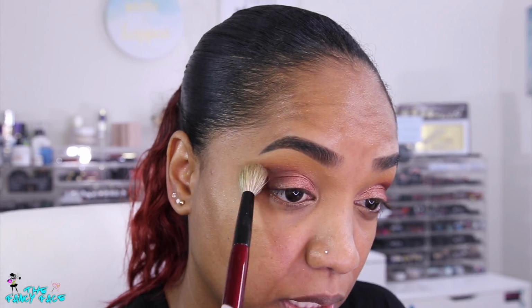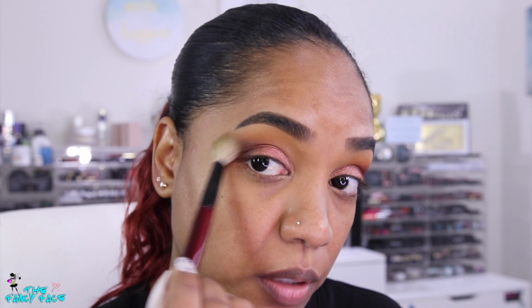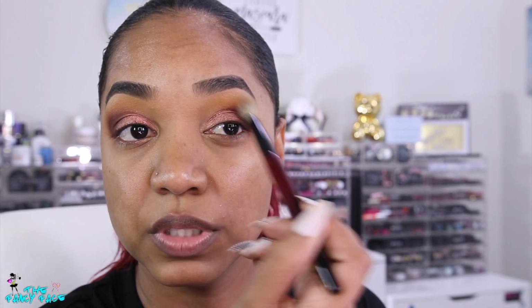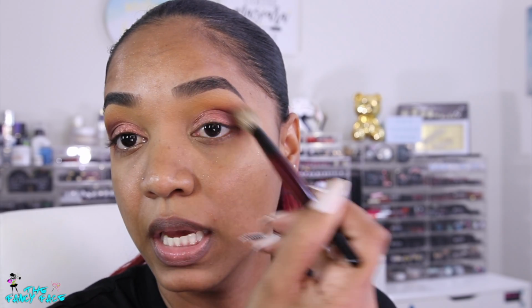I cleaned off the blending brush, and now we're just gonna go around the edge. So we added the color, but we still wanna make sure that we have our blend. And you see, even though you're not getting the orange and the yellow in the crease, it still gives that blown out effect. And it looks like, wow, we did a lot of work. Let's not discount the work that we put in, okay? We did do a lot of work.